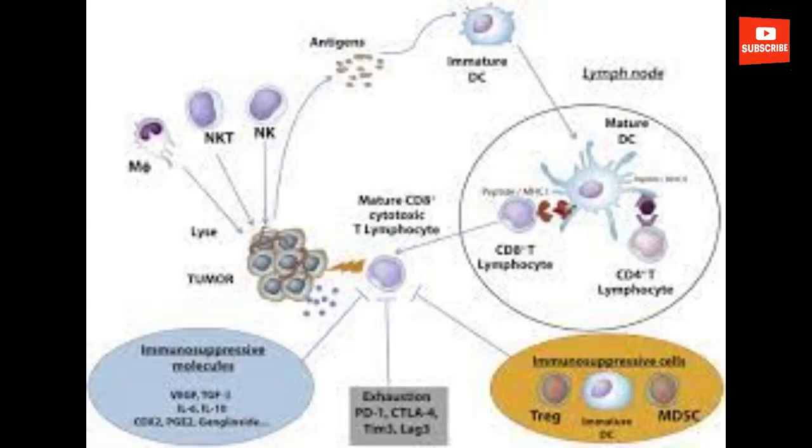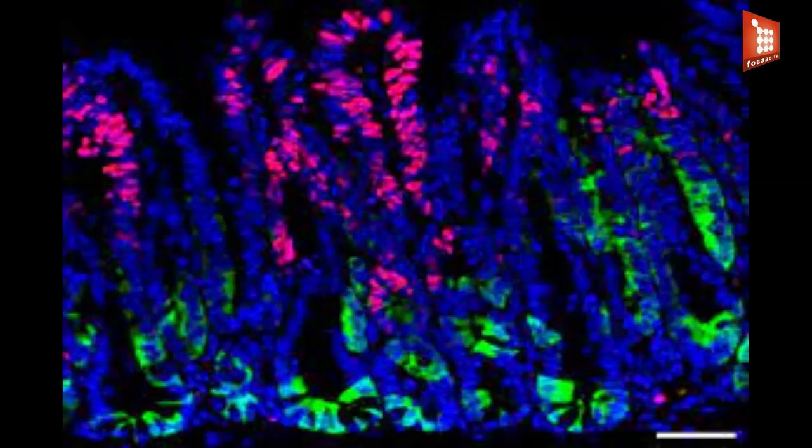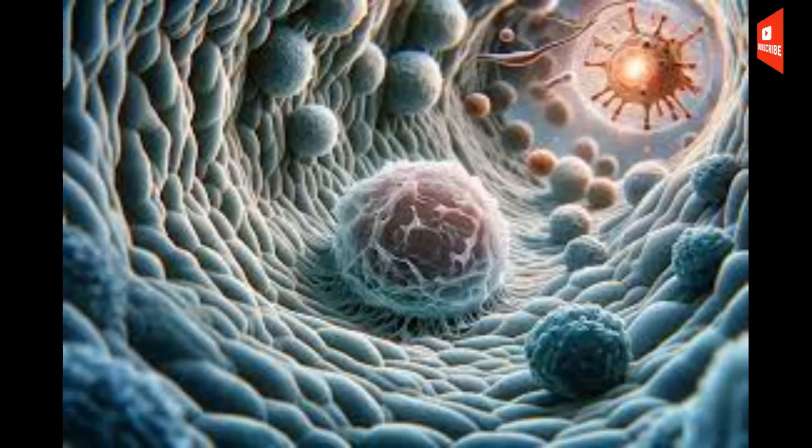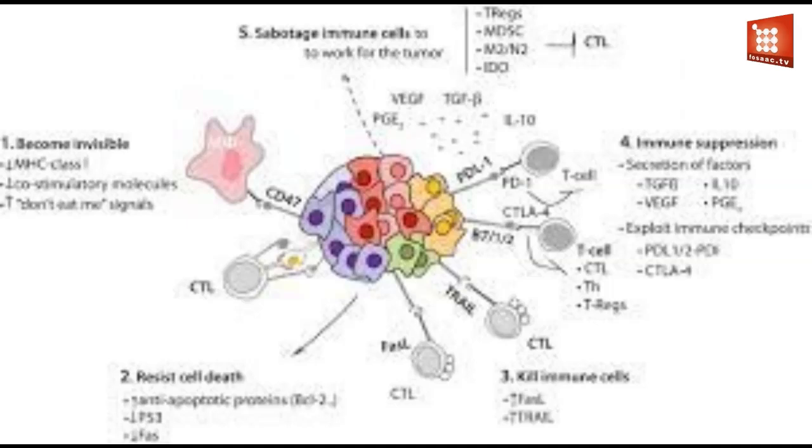Colon cancer usually arises in long-lived cells called intestinal stem cells, whose job is to continually regenerate the lining of the intestines. Over their long lifetime, these cells can accumulate cancerous mutations that lead to the formation of polyps, a type of pre-malignant growth that can eventually become metastatic colon cancer.